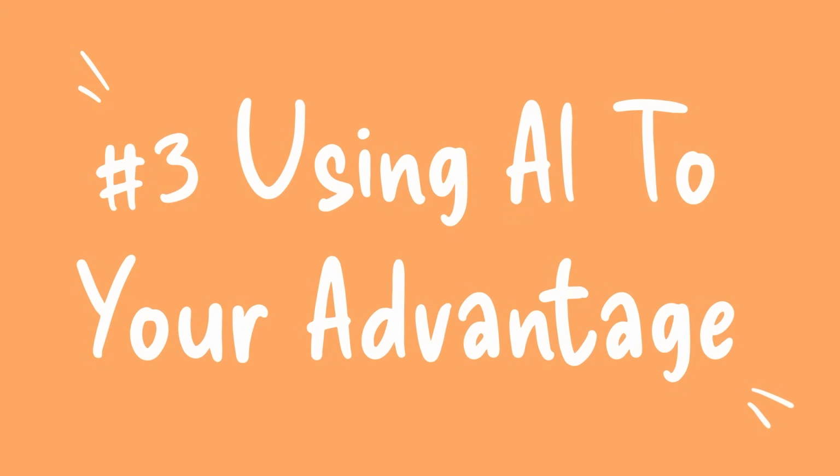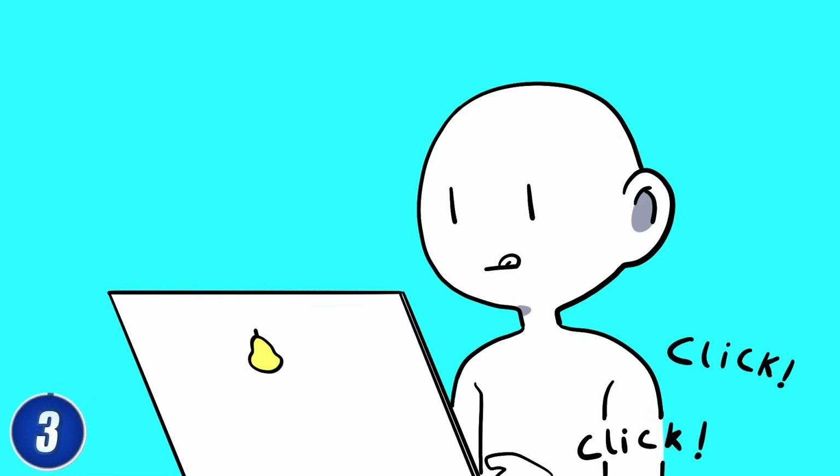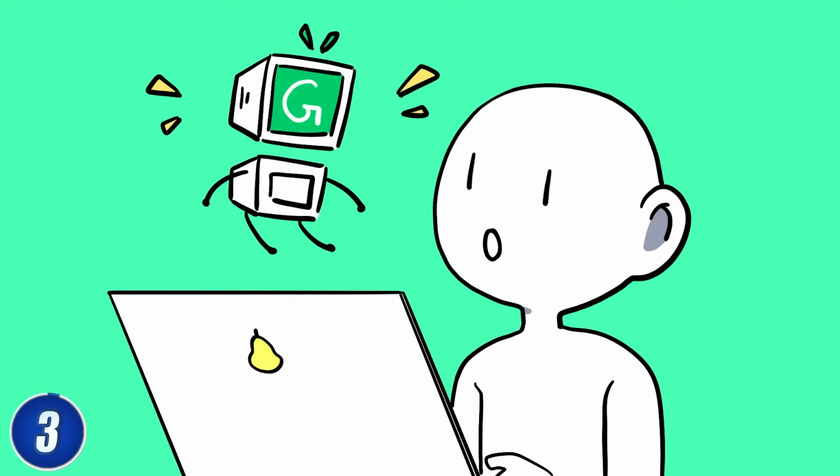Tip number 3 is to use AI apps to your advantage, such as apps like Grammarly. If you do any work on the computer, having an AI tool that helps you with your writing will save you a ton of time.